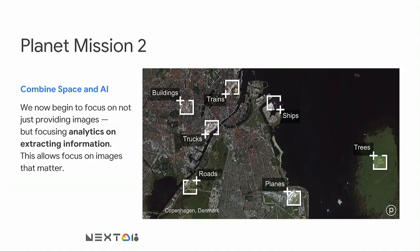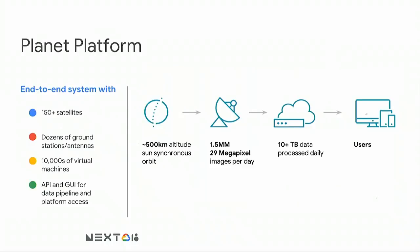They don't actually want a picture of every spot on the Earth every day. They want to know where there are buildings, where there are roads, when things are changing, when disasters have struck. And so increasingly, we're starting to build an analytics layer on top of our data engine and feeding that into our customers.